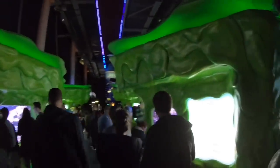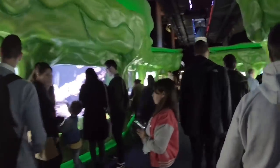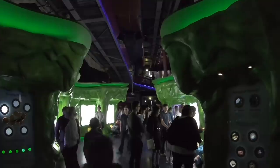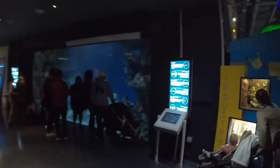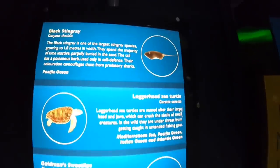And there's just more tanks and things down here to look at. Wow, I absolutely love it in here. It's brilliant. There's so much to see. Just been looking at some of the tanks in here. You got some blue poison frogs in there. There's staff stood around watching. Oh, there's another massive tank there. It's a big ocean tank. Loggerhead sea turtle as well in there. Black stingrays.